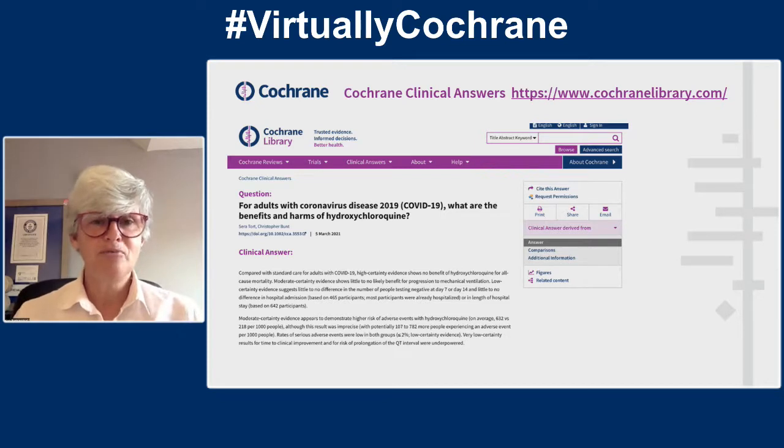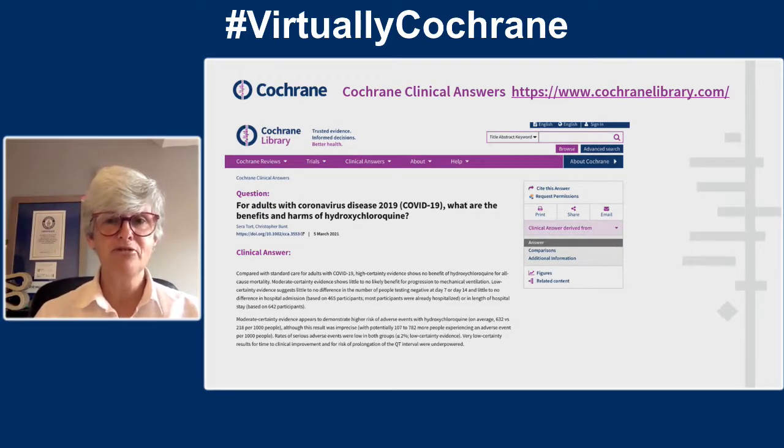Another way of translating the Cochrane evidence into more manageable information is through the use of clinical answers. So here the questions are mainly questions that would arise in a decision-making process for clinician and patient. And the questions there pull information sometimes from multiple reviews and provide the information in, again, a more accessible way. They're slightly more complex than the plain language summaries, but they do provide additional information. And again, these are often available in different formats.